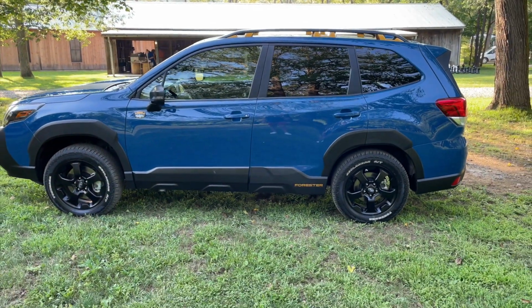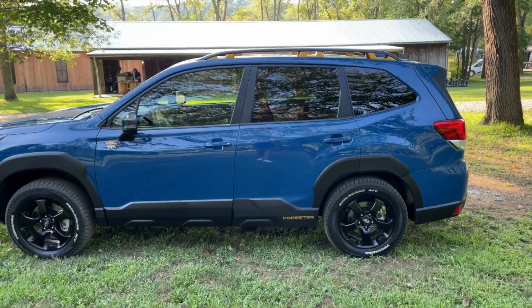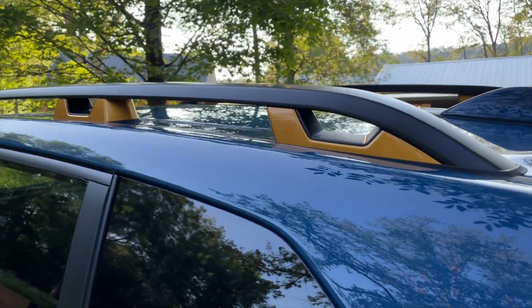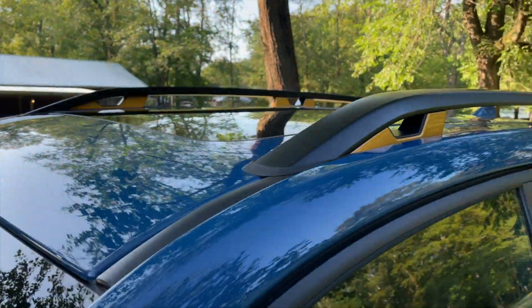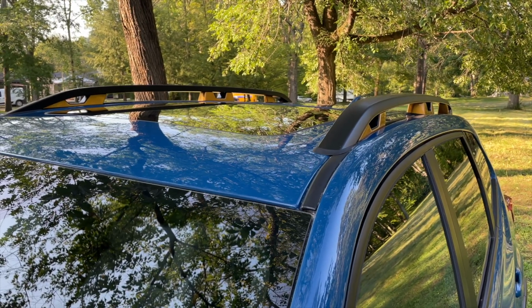Now looking at the very top of the vehicle here, there is a roof rack as you would expect with a Forester or something like a Forester. You'll notice these copper colored accents again. And what's actually interesting is they moved the roof rack rails out by about 20 millimeters, and they said that increased the static load of this thing to hold 800 pounds when you're parked.